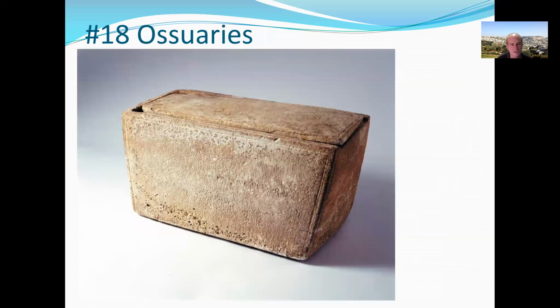So, ostraca. Now, ossuaries. So let's bring forward, this is a little bit later in time. There was a very short period of time in Jerusalem where they got in the habit of taking men's bones about a few months after they had died and then placing them in these boxes called ossuaries. And that time period just happened to be the New Testament writing time period.